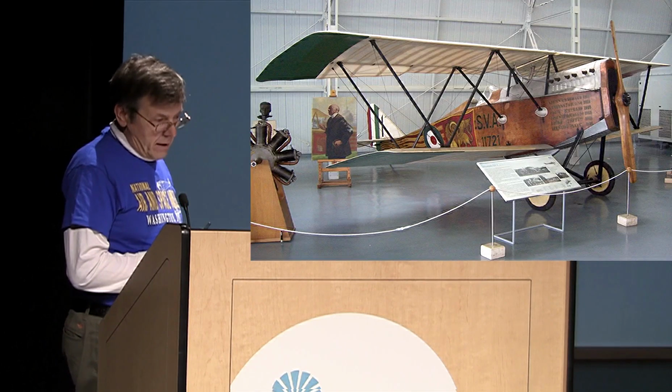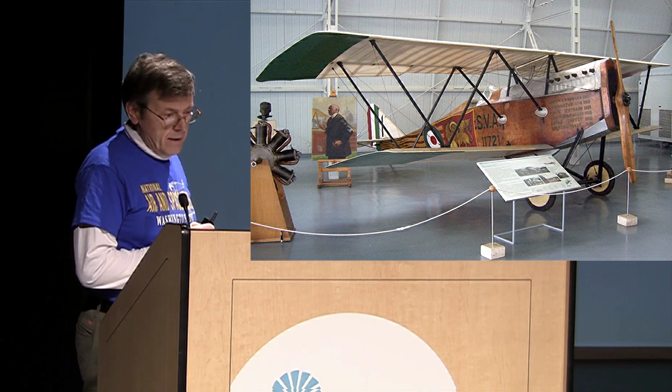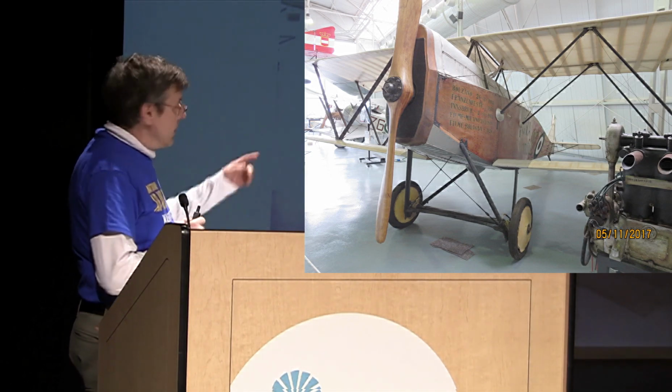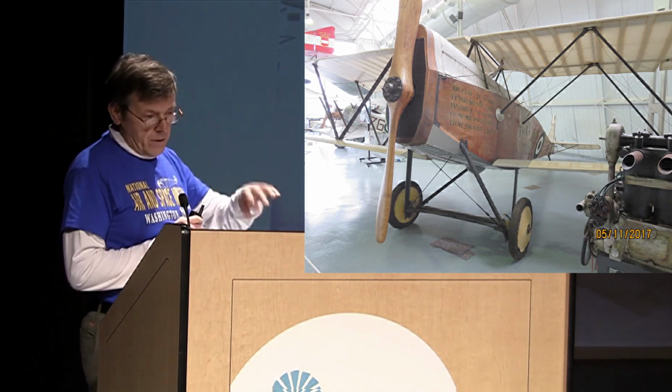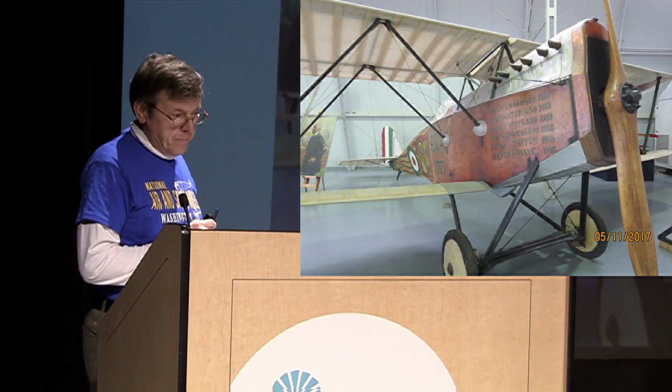But anyway, there's some other pictures that Joe didn't have of the SVA I thought were quite interesting. And you can see the narrow front on it and the curved fuselage, triangular shape at the back. And I just think it's a cool airplane.